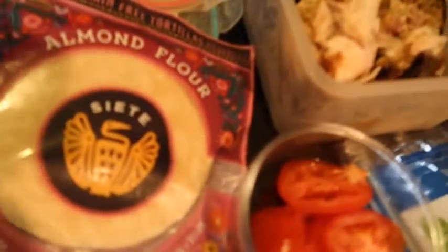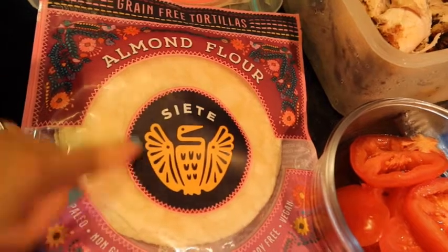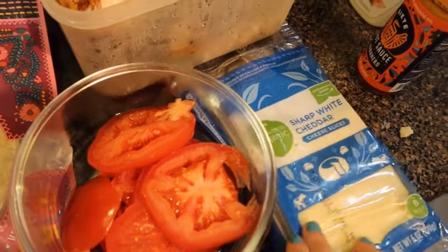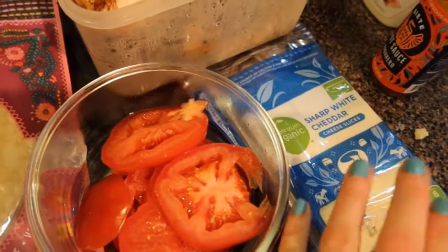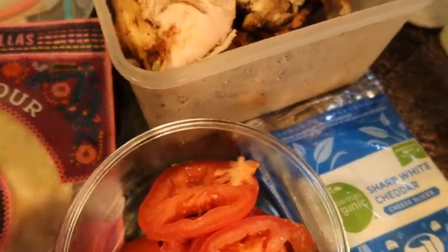So I just got back from picking up Taylor, and I'm going to make a buffalo chicken wrap using one of these Siete almond flour tortillas, some tomato. I think I'm going to do half a slice of white cheddar. This usually does not bother me if I have just a little bit, so we'll see. I just wanted to help stick it together.